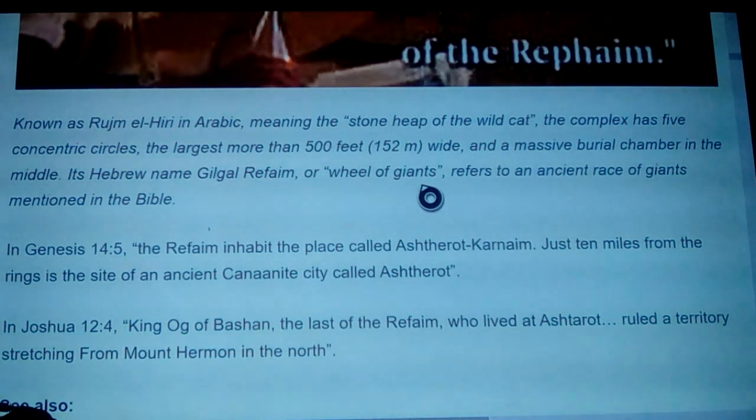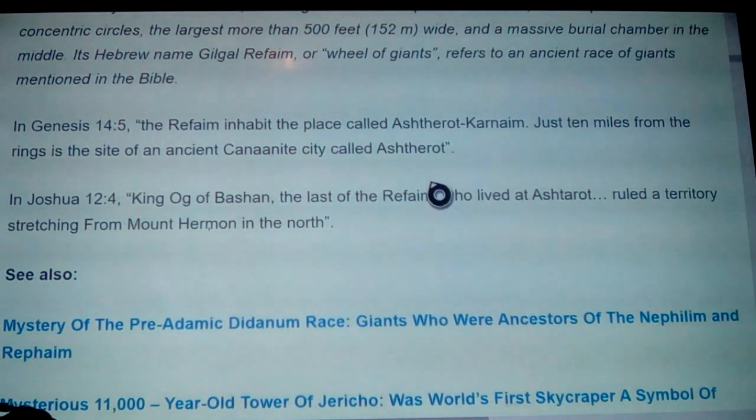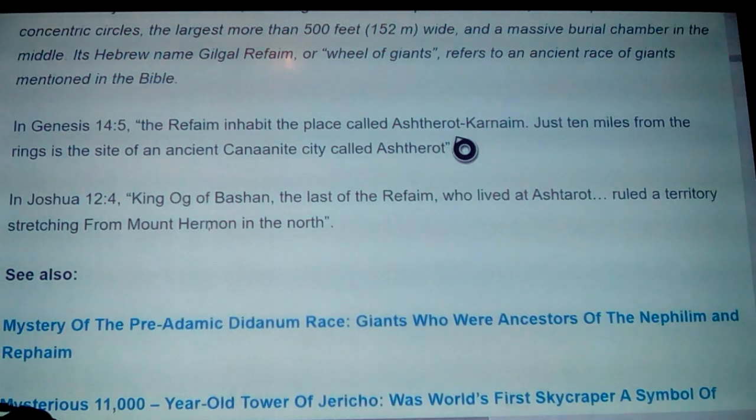And if you've been watching my videos, you kind of know what I'm alluding to, because I sound like I'm being very vague. In Genesis 14:5, the Rephaim inhabited a place called Ashtaroth Karnaim, and Ashtaroth is an ancient god they worshiped there, and it goes with Astarte, which goes with Asherah, who used to be God's wife. If you look in the Bible, there are connections to all of that.